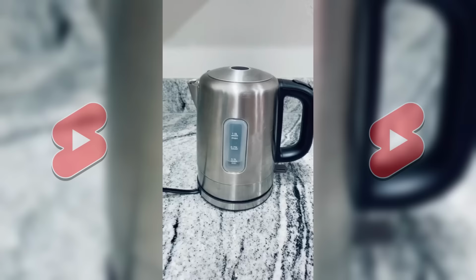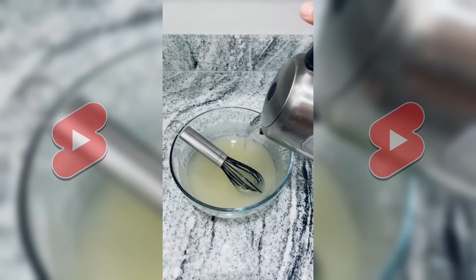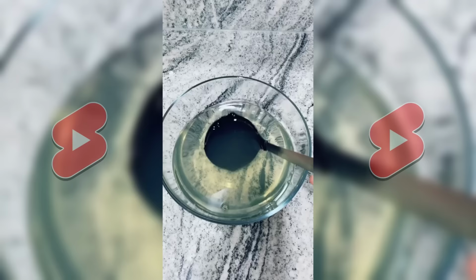Now boil 2 cups of water. When it's done, pour it into the mixture. Bless you. Mix it slowly. It should look like this.